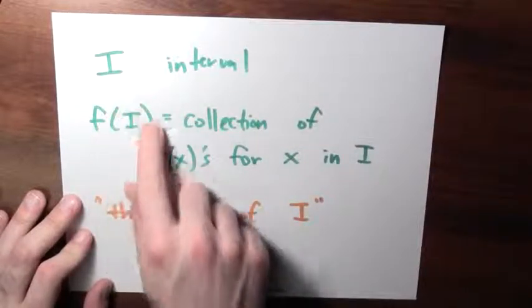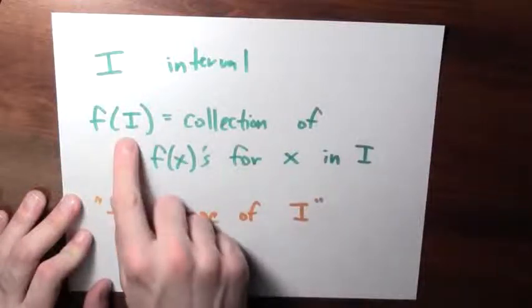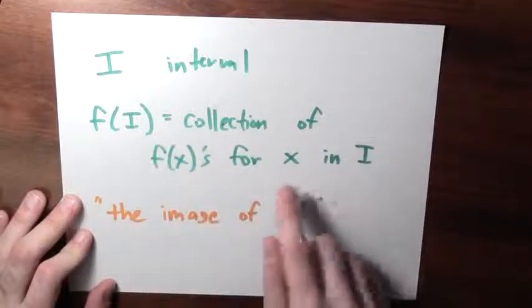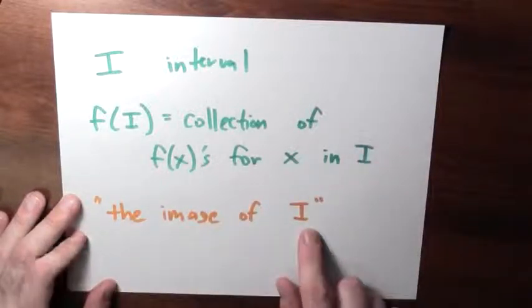What's f of a collection of numbers? What does that even mean? Well, this is the collection of all the output values if the input is in I. So f of I is the set or collection of all the f of x's whenever x is some point in the set I. And people sometimes call this the image of I. We can use this terminology to rephrase what we've been talking about.